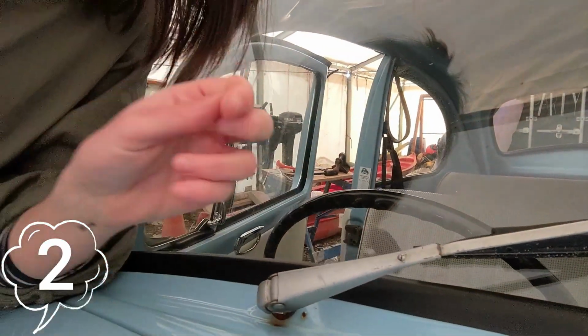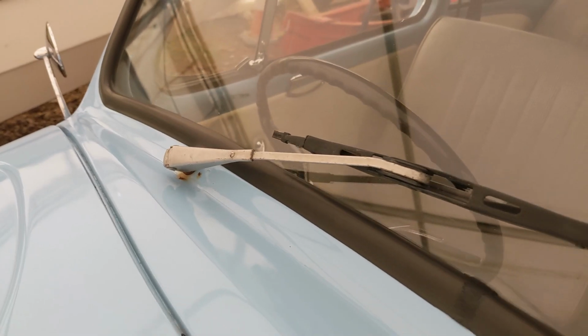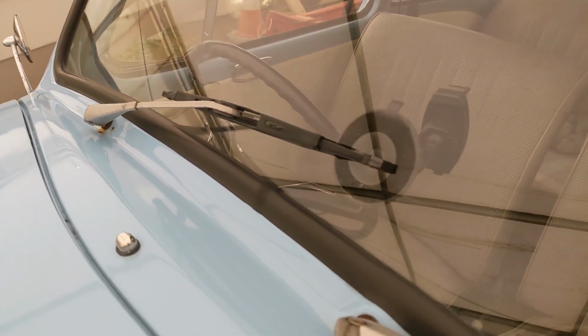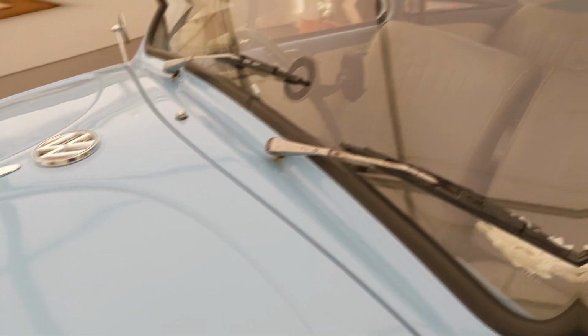So number two are his wipers. I've got some new ones that I got for Christmas, some lovely stainless steel ones, and they should be getting fitted in the next few days, along with some stainless steel washers, and I can get rid of any of the rust that's showing on the front of the car.